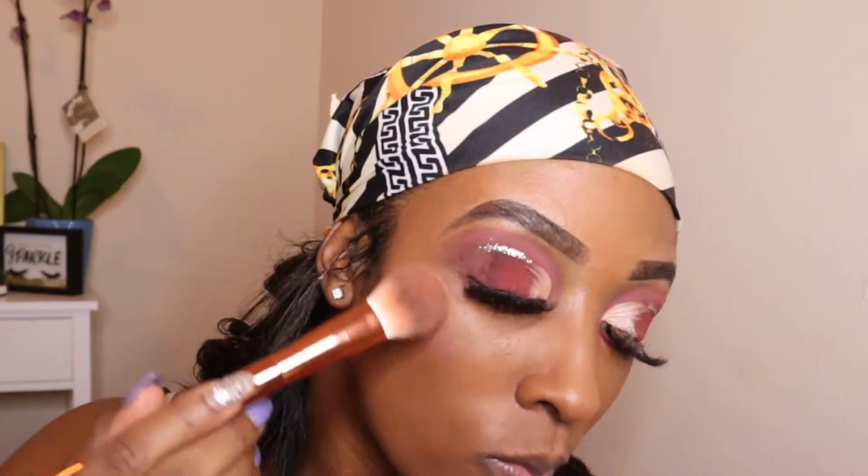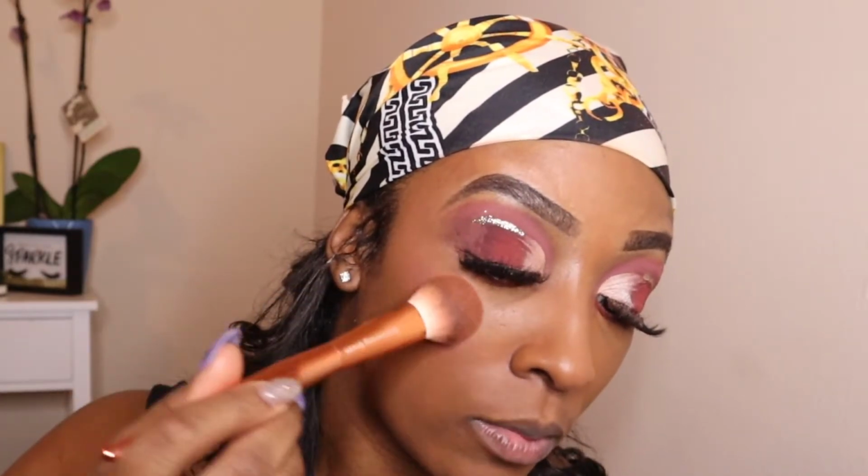Okay, let's see, guys. Okay, that's nice. That's really nice, you guys. And with it being a stick, sometimes it can be heavy. It's not heavy at all. It's very nice and light, but it is giving me so much color.